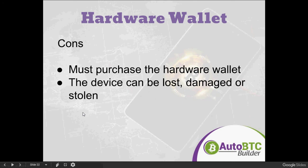Some cons of hardware wallets is that you must purchase the hardware wallet, whereas most of the apps and the web wallets and things like that we spoke about earlier are free, but you must purchase a hardware wallet if you want to use one. They range in price anywhere from $15 to $20 all the way up to hundreds of dollars, just depending on the device that you're going to get. The device can also be lost, damaged, or stolen.